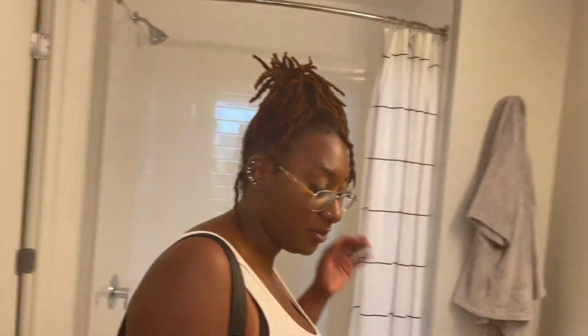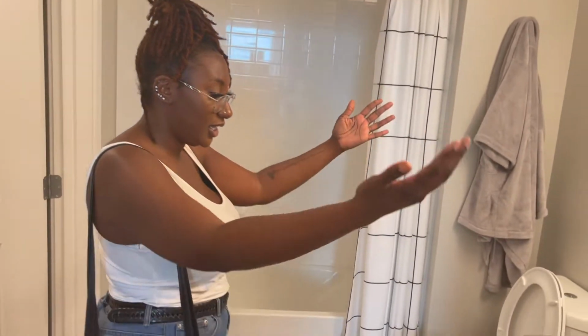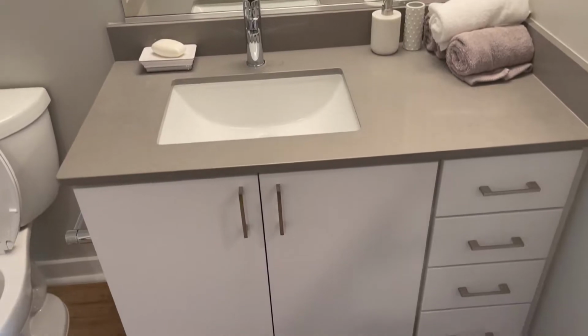Now we're coming into the master bathroom and the guest bathroom. So it has two entrances, one from this side and one from this side. And then if you can get a pan of the sink. So here is the sink.